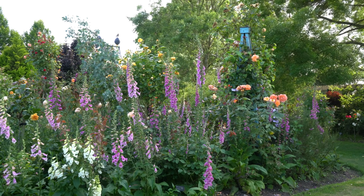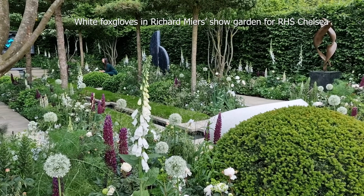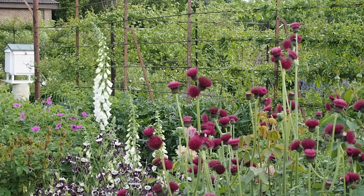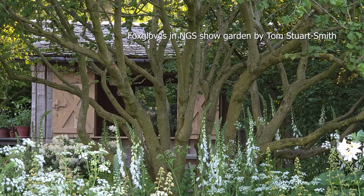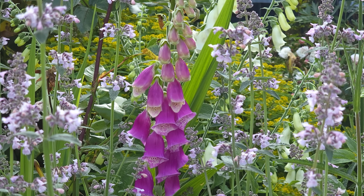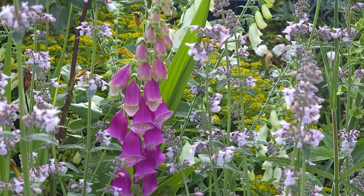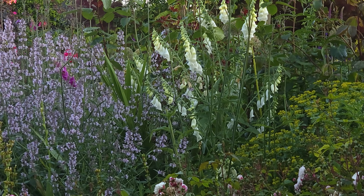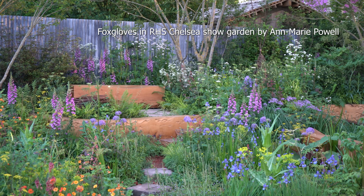I find that foxgloves really go where they want to in my garden. They self-seed, not too vigorously. I have tried planting them in particular places, but they seem to say, well, no, we're going to make up our own minds about where we want to grow. So I pretty much let the foxgloves do what they like. If you cut the first big spire off after it's finished flowering, you'll get a sort of spray of smaller flowers. So it can give you interest for quite a long period of time.